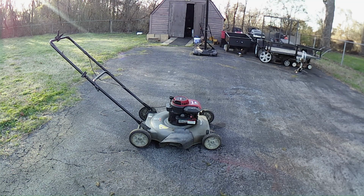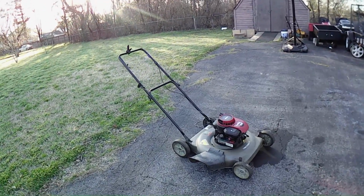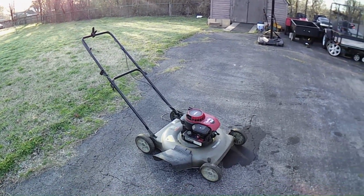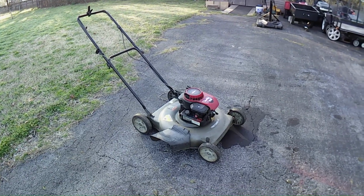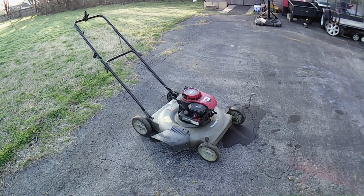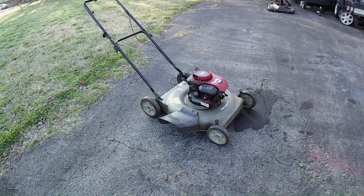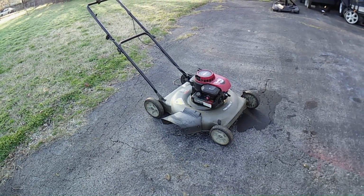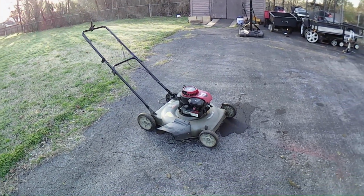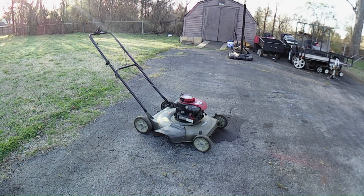Alright, I'm going to let that run for a few minutes and I'll come back. I'm not going to lie to you guys. As soon as I cut the camera off, I walked away and started running like this. I'm wondering if one of those check valves is causing this issue. She's not happy. Now it's acting like it's not getting fuel.